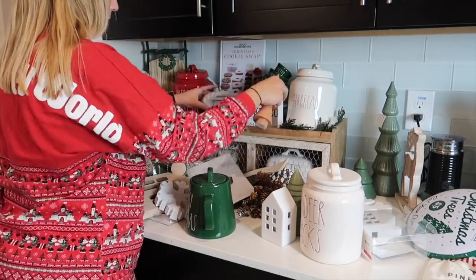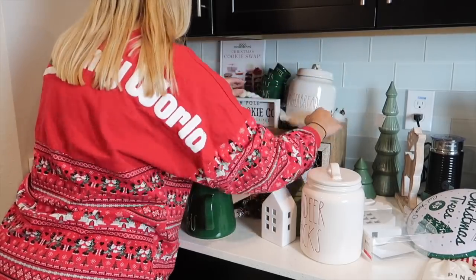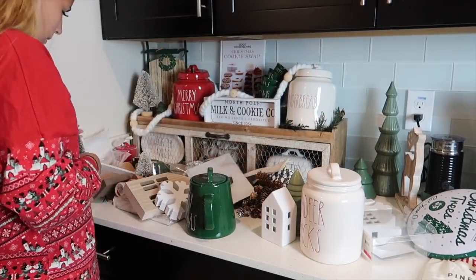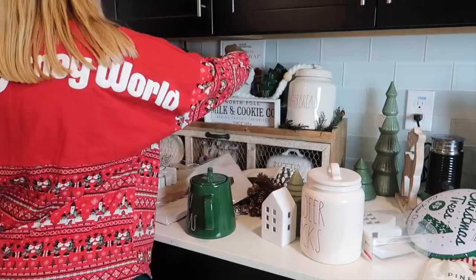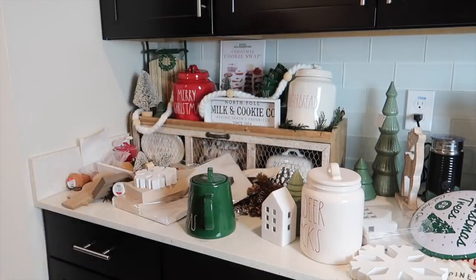I struggled a lot with that garland at first. I really did not know what to do with it. It just didn't look the way that I wanted it to look, and then also behind that North Pole cookie sign was a really weird gap, and so I struggled with finding things to put there.